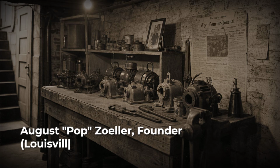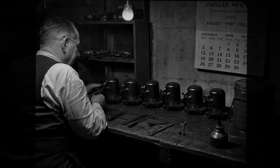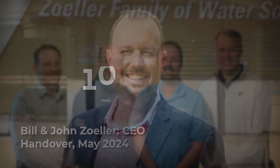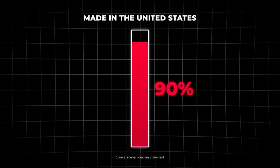Zoller began in 1939 when August Zoller, called Pop by everyone who knew him, built 6 pumps in his basement in Louisville, Kentucky. It is still on Cane Run Road. It is still owned by the same family. In May of 2024, Bill Zoller took over as chief executive from John Zoller, who had held the job 22 years, putting the 4th generation in charge. Zoller states that 90% of its products are made in the United States.